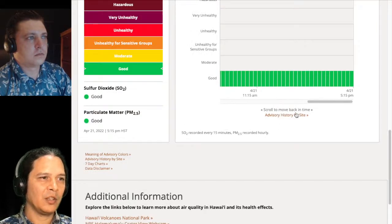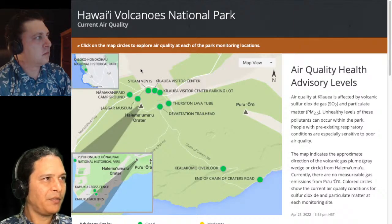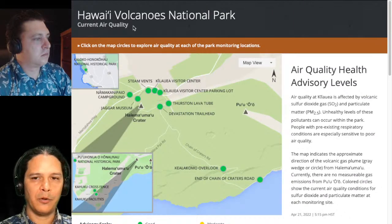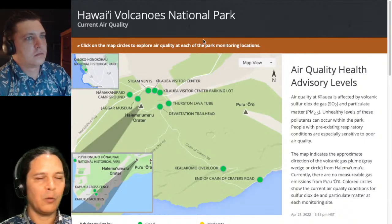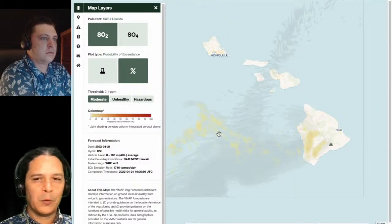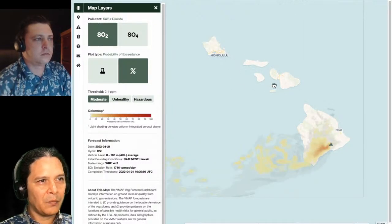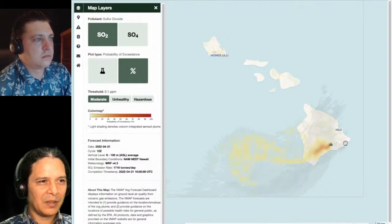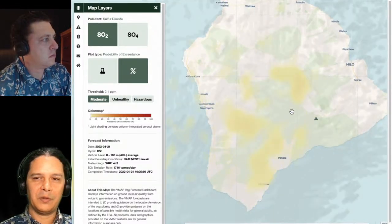You can go to the park and check all the sites if you'd like to see that for yourself. And of course, check the National Park website for their current advisories and updates, everything else that you need. Okay, so since it's not just a national park, it's all our island communities here. Less so the other islands, but the Big Island here, you can see, is still getting some diffuse fog.